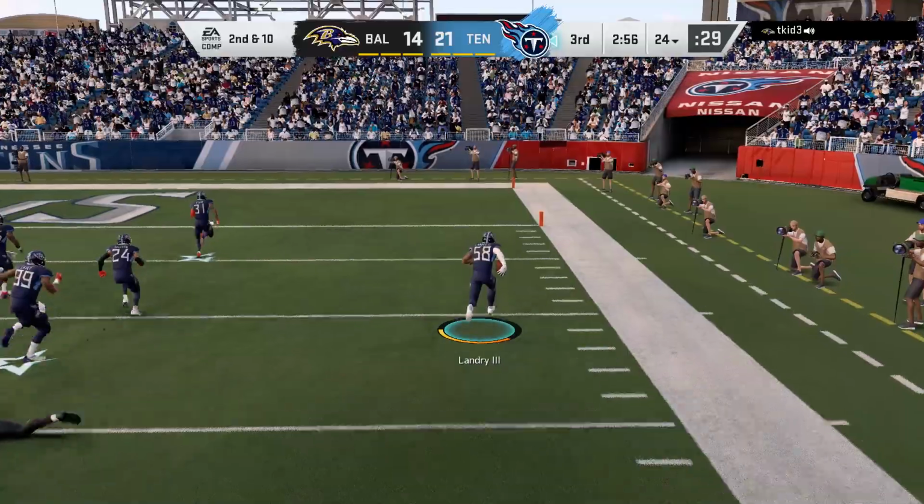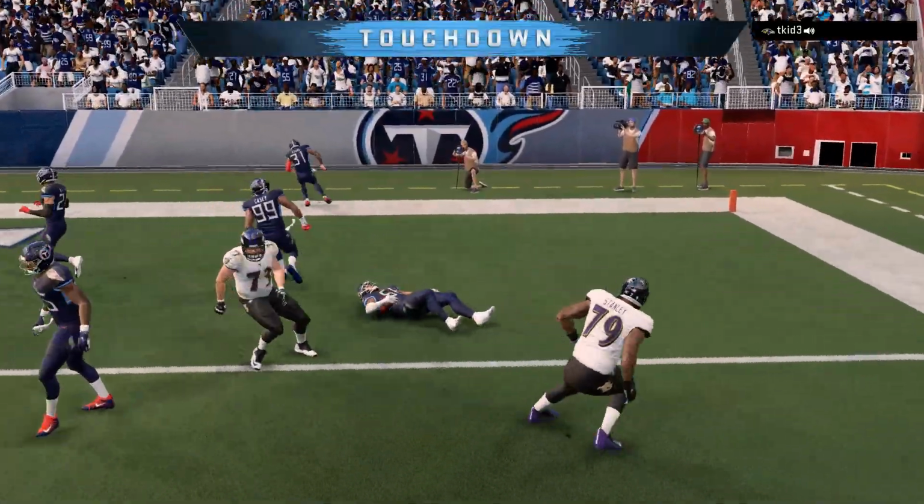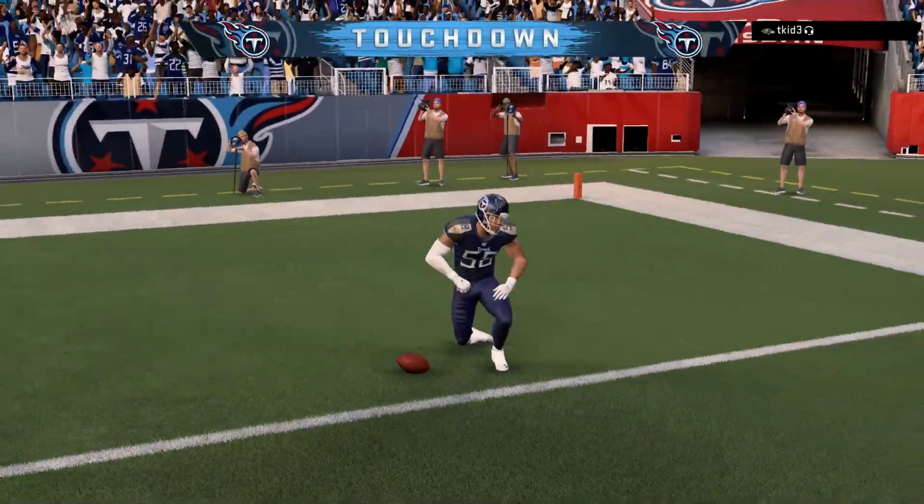And he lost the football. It's picked up by the Titans. And he will take this one in for a Titans touchdown.